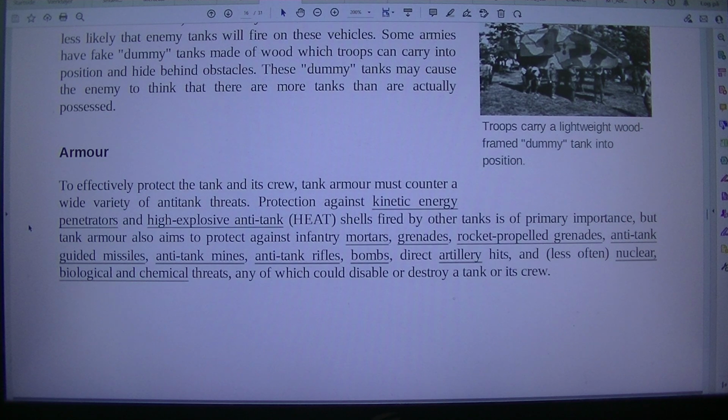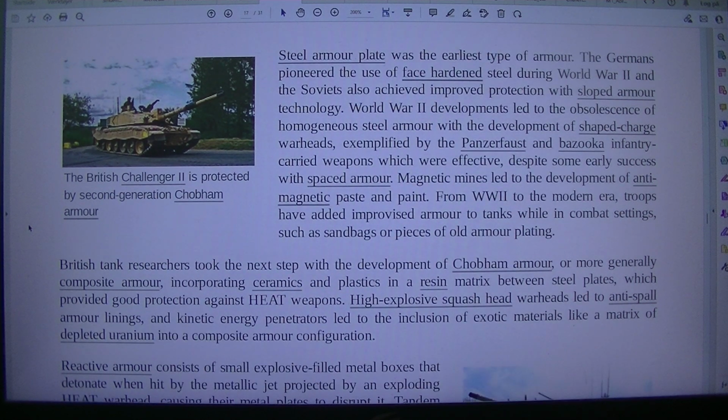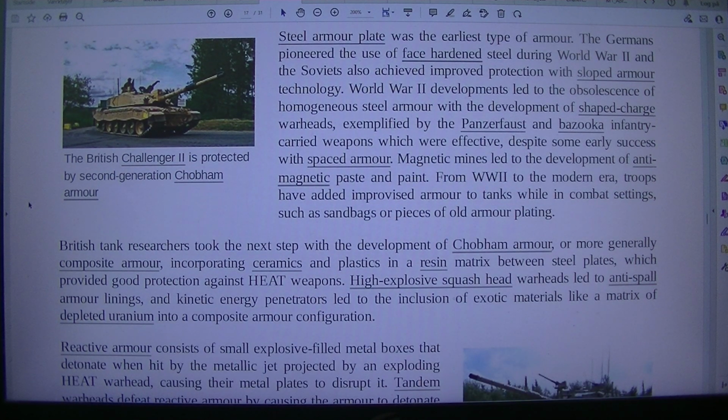The British Challenger 2 is protected by second-generation Chobham armor. Steel armor plate was the earliest type of armor. The Germans pioneered the use of face-hardened steel during World War II and the Soviets also achieved improved protection with sloped armor technology.